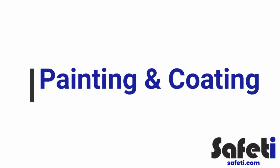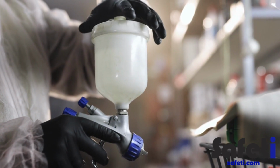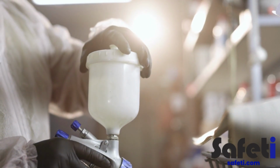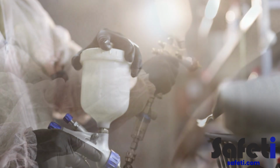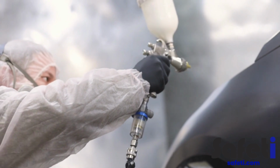Painting. The use of spray booths to provide surface finishes on parts may be in place on this site. These areas have specific controls such as access control, local exhaust ventilation, respirators, and coveralls. Again, these areas should only be used by trained, authorised operators.